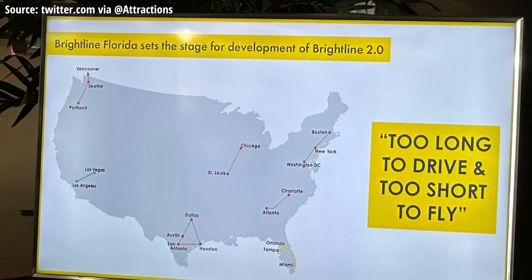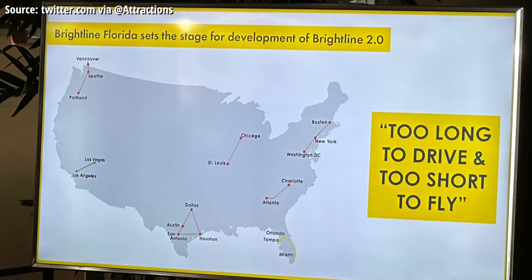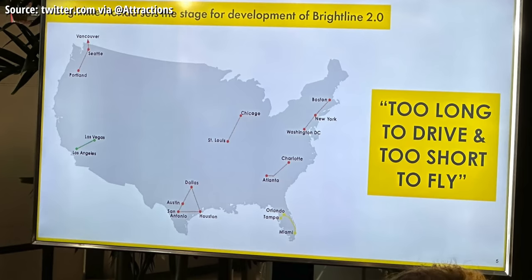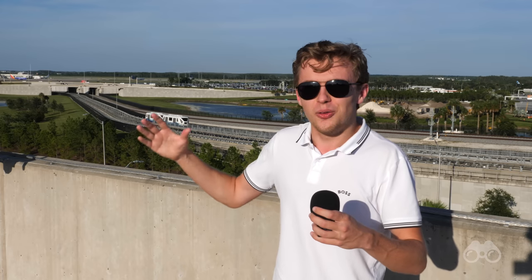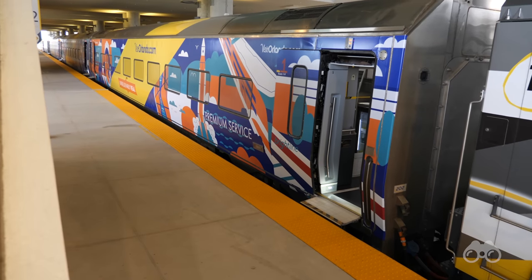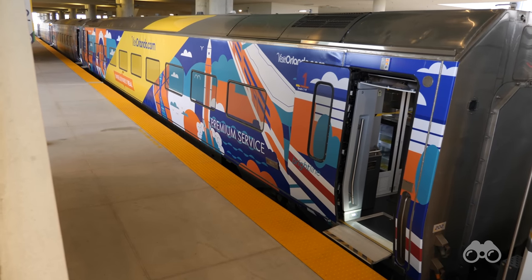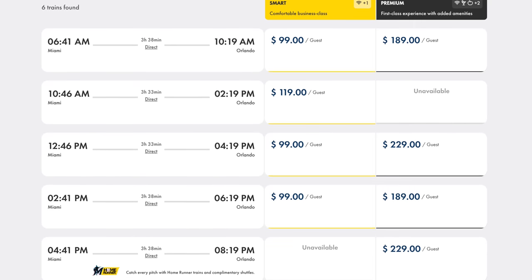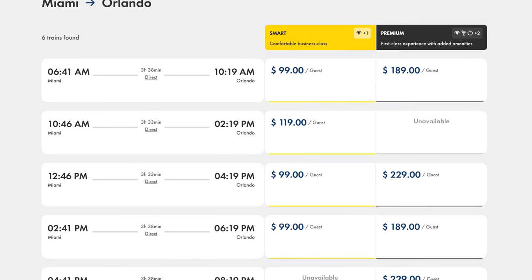And also in a press conference today, Brightline shared this map of some other cities around the country that they want to connect that they feel are too long to drive, too short to fly. So this is only a proof of concept of what is to come. And for a proof of concept, I would say this is pretty awesome. Now, will this experience in its current state last? The pricing isn't super competitive, so it is a good question there.